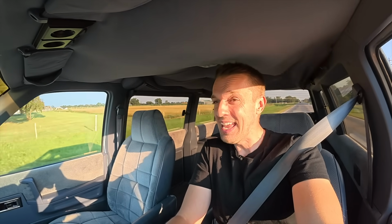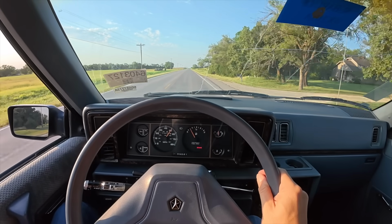For a little over $10,000, you got something that can haul the whole family in comfort. It was cool, it was cutting edge, it was fun. Minivans just aren't mini anymore.